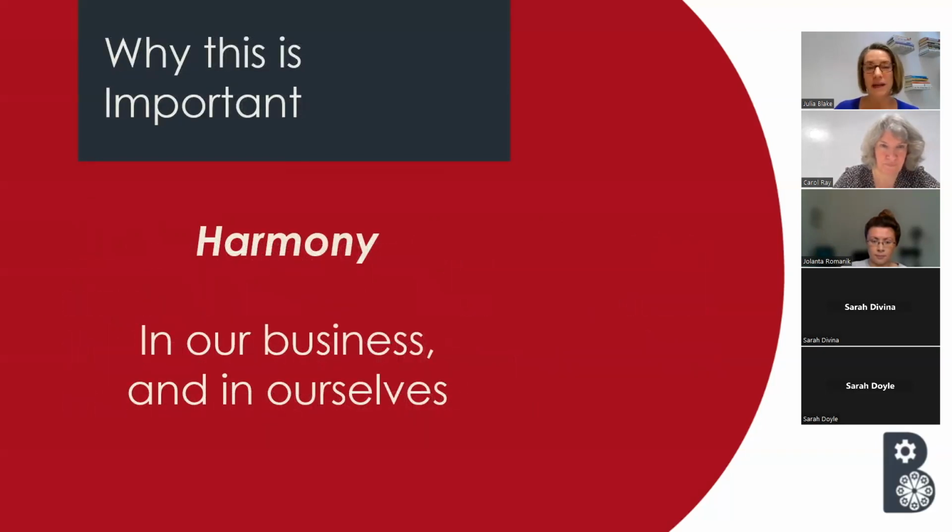Ultimately, it leads to harmony. Okay, a really lovely word and a really lovely sentiment. Harmony, isn't that just so calming? But really think about having harmony in our business and in ourselves, because if we feel calmer and more harmonious in ourselves, that will reflect in our business, and of course if our business isn't stressing us out, then we're going to feel more harmonious and calm in ourselves.